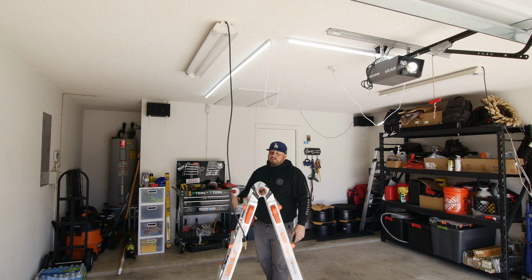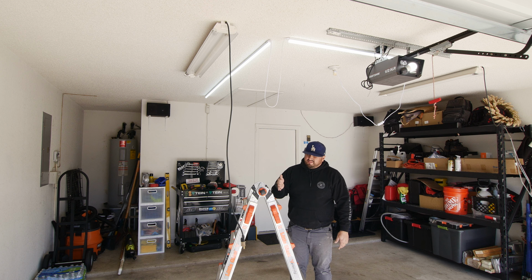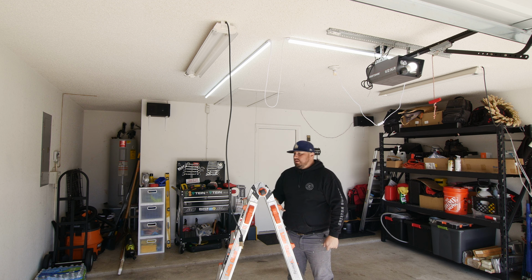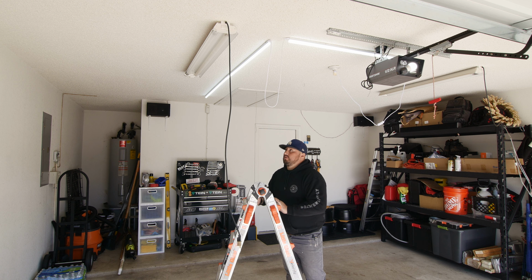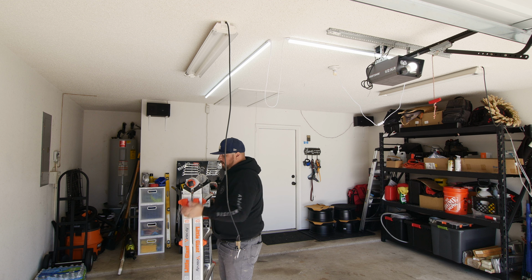On the smallest setting, I think it's 6 foot. The biggest A-frame setting, I think it's 10 foot. And then as an extension ladder, I think it's like 20 or 22 foot, which is pretty awesome. It gives you a lot of variations to set up. But I highly recommend getting these guys. So right now you guys saw it was on the 6 foot.